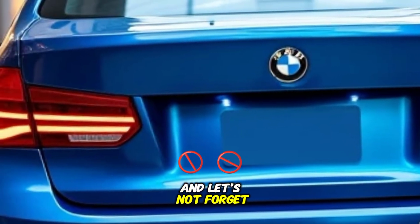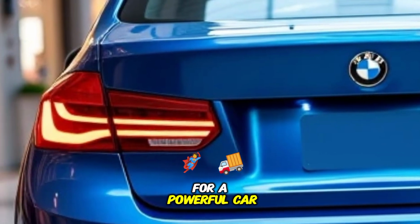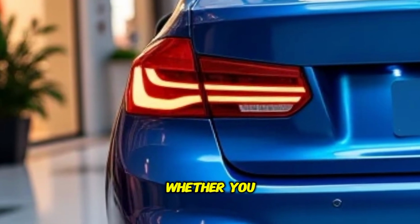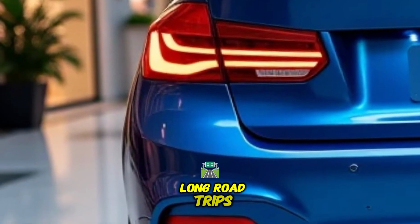And let's not forget the fuel efficiency. For a powerful car, it's surprisingly efficient. You can expect decent mileage whether you drive in the city or on long road trips.